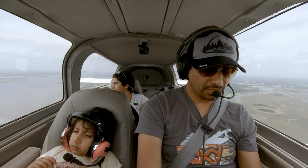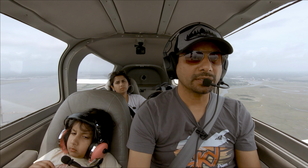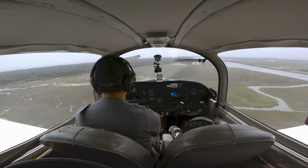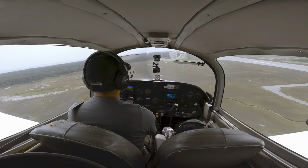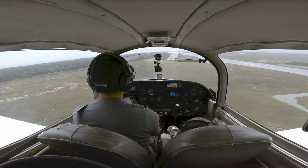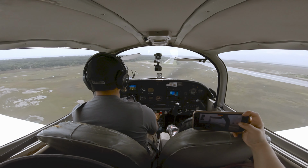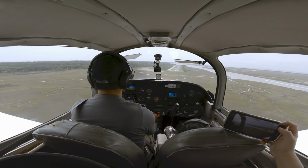Jekyll Island traffic, Grumman 66 Romeo Delta, about 4 miles to the northeast, Jekyll Island. St. Simons traffic, Premier 213 Papa Quebec, 10 miles to the north, making a straight-in RNAV runway 22, St. Simons. St. Simons traffic, Galaxy Jet is about 12 minutes out.